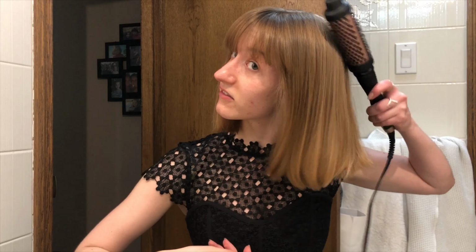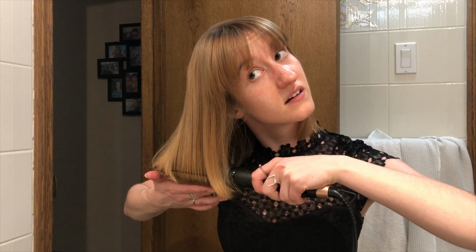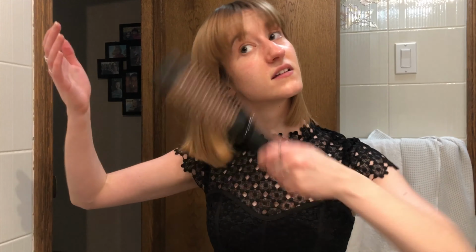To smooth out my bangs, I use my new Amika heated round brush. So I'll just kind of brush it through like a straightener, but it creates so much volume, it doesn't flatten out or remove any of the volume. It's so good. I'll use it to curl my ends under too if they're sticking out.